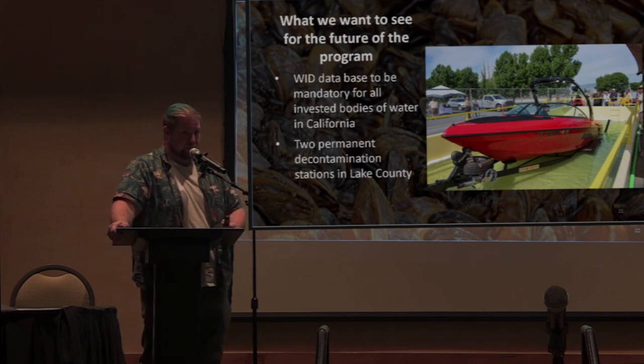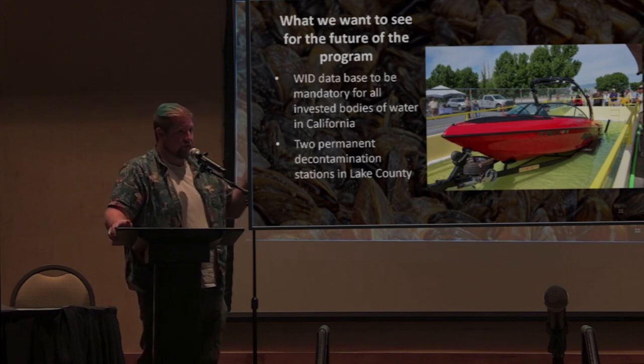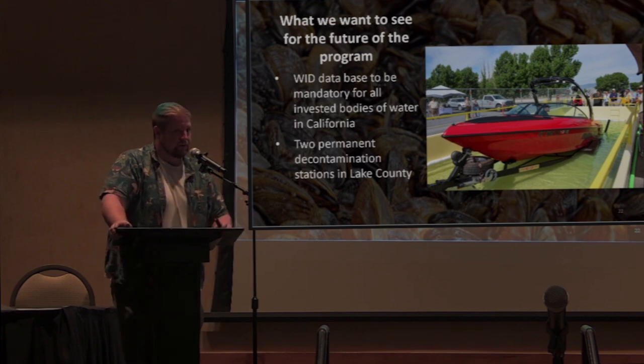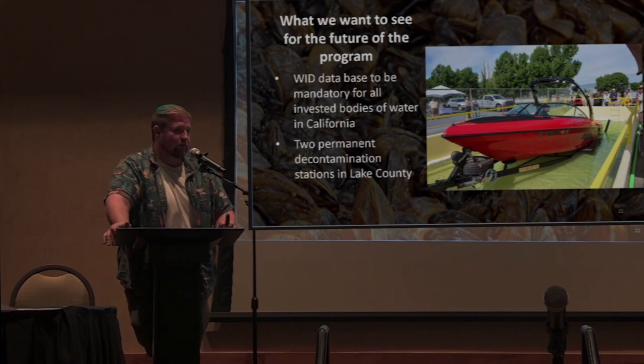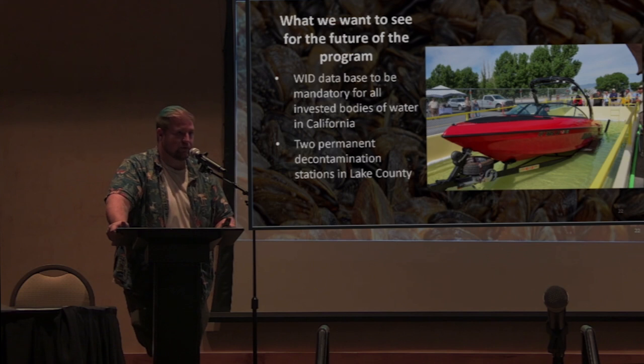And then in my personal opinion, I would love to see 2 permanent decontamination stations in Lake County. We have 2 mobile stations and it works great, but it's a very time consuming process compared to a permanent decontamination station like this one. This is a dip tank, costs about $1 million. But what it does is the pool of water heats up to 120 degrees and the boater can then bring in the water into its boat for about 5 to 7 minutes, and then they're on their way and they are completely clean of invasive mussels.